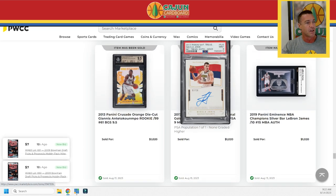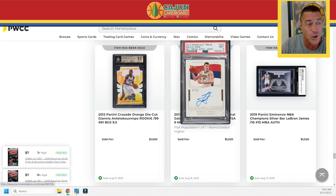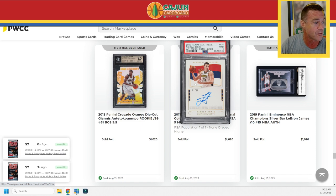It's LeBron Silver. It's a Jokic, really good looking Jokic 2017 International Treasures. I like this card a lot. Serial number to only 10. It's only $1,000. That's a good looking card in a PSA 9. Tough to grade those thick cards.